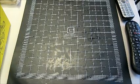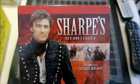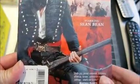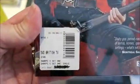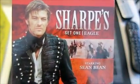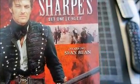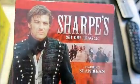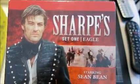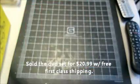Then, oh, for $1 I got this box DVD set. Never heard of this show before. I think this might have been on PBS, not sure. It just says DVD British TV down there. Sharpe Set 1, Eagle, starring Sean Bean. Never heard of it, but apparently it's pretty popular because these are selling fairly consistently for about $20 a pop if they're brand new and sealed. So I was happy about that.